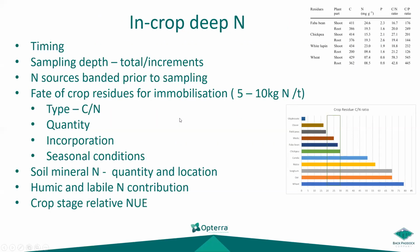So they're the considerations for in-crop deep N, as I would see them. The question is, do I account for those things, or do I just do it at face value, and all of those unders and overs will take care of themselves, and we won't worry about accounting for those? It's up to you. I'm just pointing out some of the areas and the sizes of adjustments that may need to be made in coming up with a deep N strategy off a soil test.